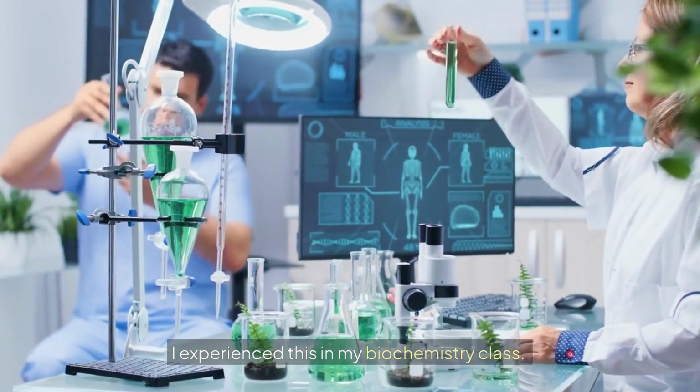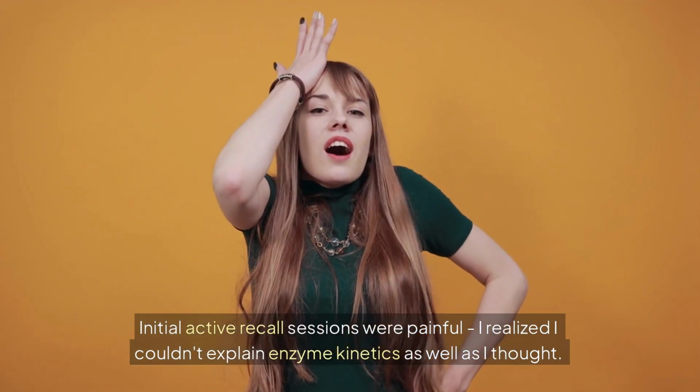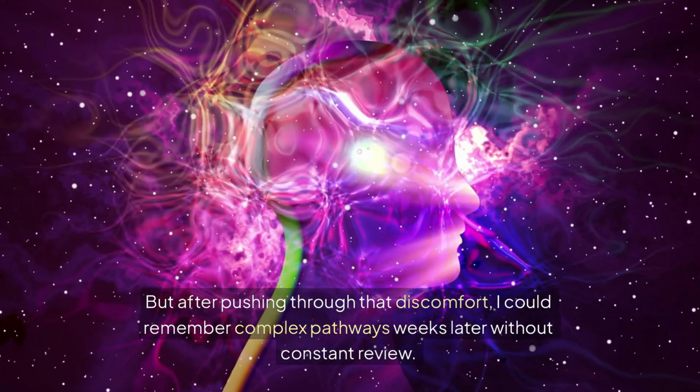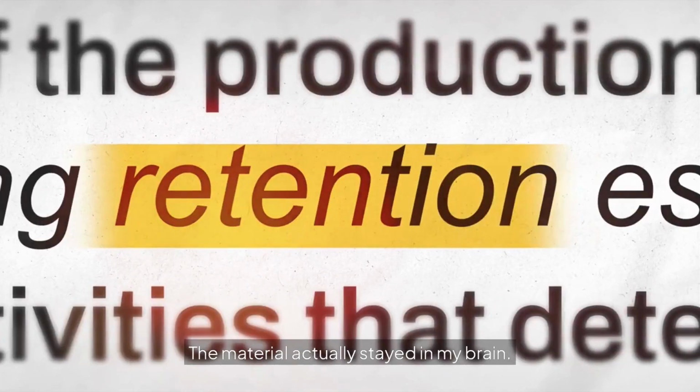Initial active recall sessions were painful. I realized I couldn't explain enzyme kinetics as well as I thought. But after pushing through that discomfort, I could remember complex pathways weeks later without constant review. The material actually stayed in my brain.